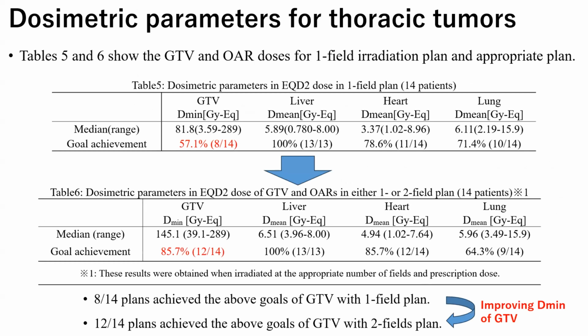This slide shows the result of dosimetric parameter for thoracic tumors. Table 5, upper table, shows the dosimetric parameter in prescription dose 2 in field 1 in 1 field plan. The rate of satisfying the dose constraint of GTV is only 57.1%. However, using the 2 field, the rate of satisfying the dose constraint of GTV could be improved, and its rate is 85%.